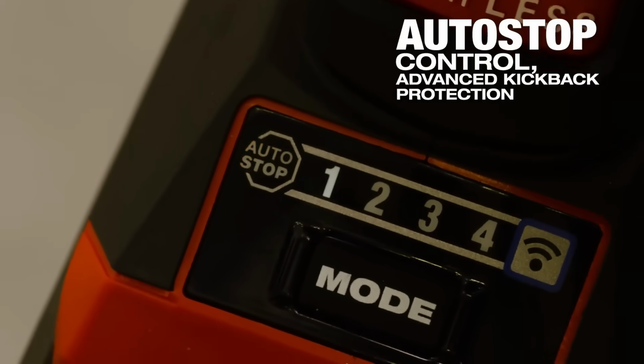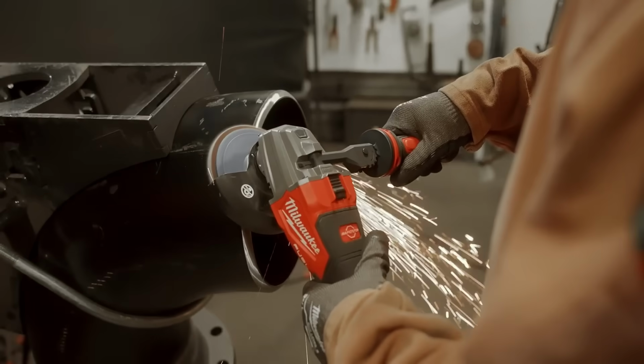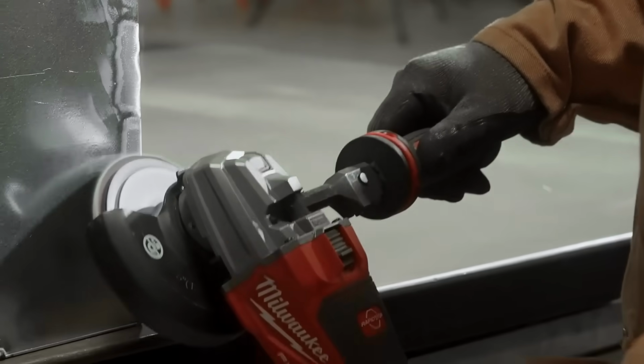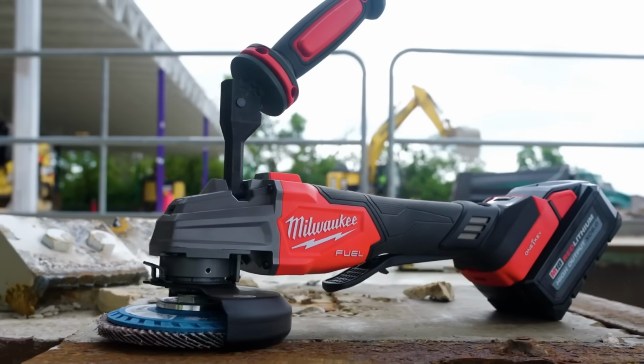One-Key compatibility enables wireless tool tracking and management via smartphone, while the PowerState brushless motor provides 11A corded power for tackling tough grinding and cutting tasks. This grinder sets a new standard, combining safety, control, and power in a single tool.